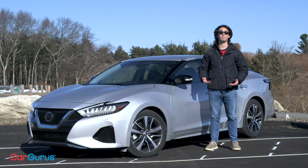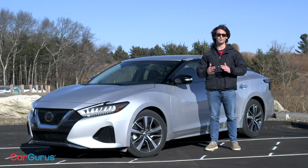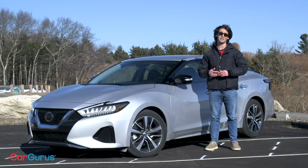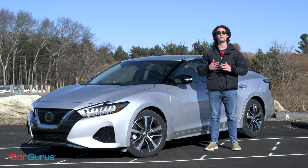The Nissan Maxima has been around as long as I have, and I gotta say, we're both still looking pretty fine. For 2019, the Maxima gets hotter, plus it gets new technology and updated safety features. We last tested the Maxima in 2016 when it was fully redesigned.